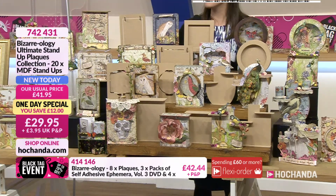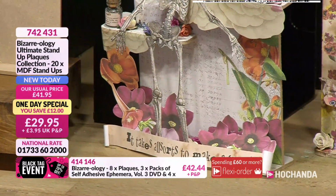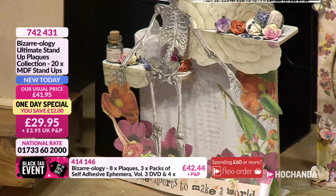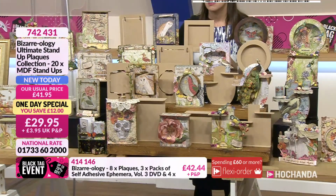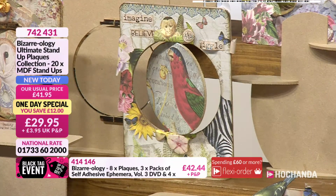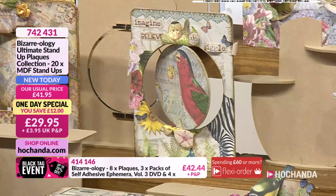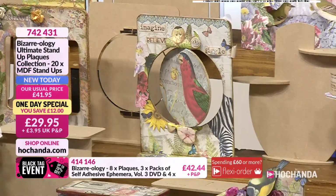Oh, always going for another skeleton. I was just looking at the one in the middle, which has got the parrot. That's the spin around sign. So if you spin it around, it's a zebra. Oh, now the thing is, sorry, you've got to reach over, haven't you? Right. She's coming round. I'm doing what I'm not allowed to do.